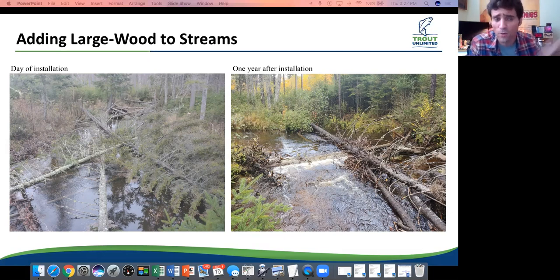So we're felling from both sides of the stream channel. As you can see, it's not one direction that we're felling this wood. Some wood points upstream, some wood points downstream. And then we're also using innate features that are at any given site that we're putting the wood in. Are there good riparian trees that we could use to pin the wood up behind to just secure it on the stream banks?